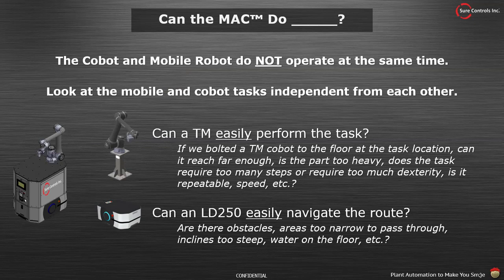The first thing to look at is the TM Cobot, and to say, okay, the place where I need to go grab something or manipulate something, push the button, open the door, load product in. If I wasn't even looking at the mobile robot, if I just wanted to bolt the Cobot to the floor in that spot, is it doable? Can the robot reach in there? Is it within the payload capacity of the robot? Just those same general questions. Will that work? And if you can check that off, okay, now let's look at the mobile robot.